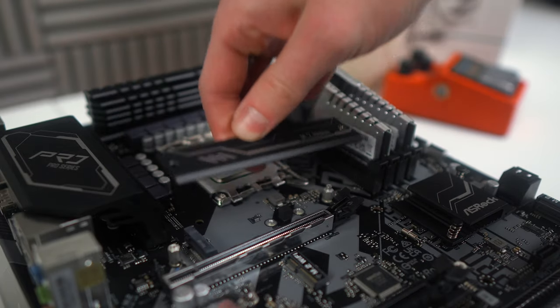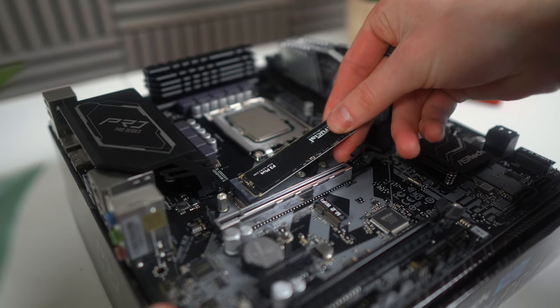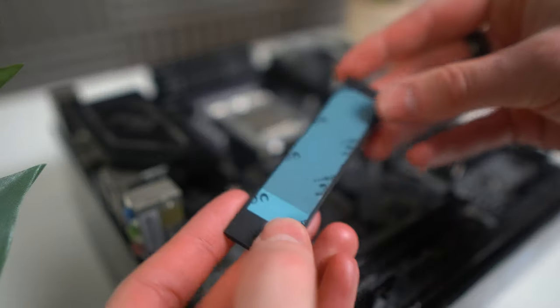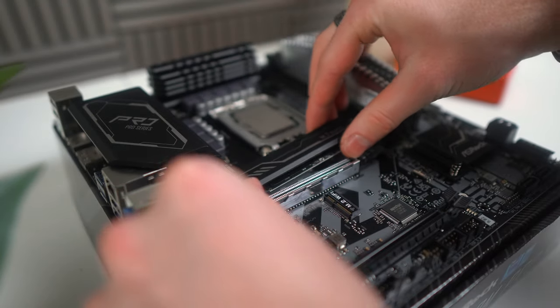Anyway, go ahead and remove this heatsink, which is directly below the CPU, and then install your Crucial P3. Now with this particular motherboard, you don't have to use that included tiny M2 screw that came with the P3. We're just going to use the heatsink to secure the storage drive into place. Before we do that though, make sure you remove that protective sticker. Then we can reinstall that heatsink.